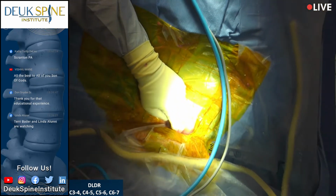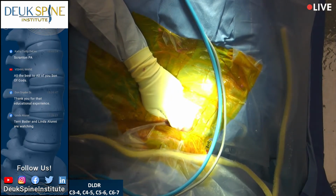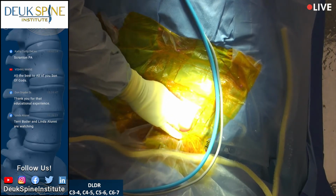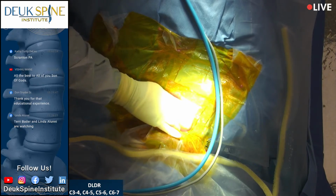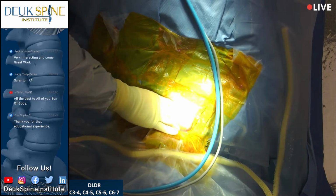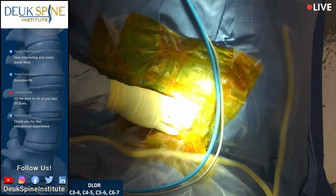Like I said, our sacroiliac fusion's already gone home. She did great. I expect this patient to go home in about an hour and a half. We had probably a couple of cc's of blood loss, maybe 5. 5 mil. No complications.